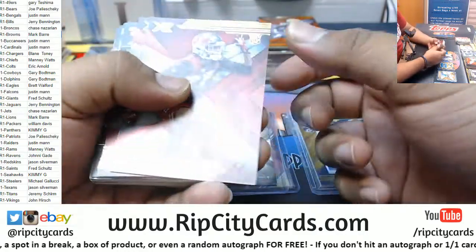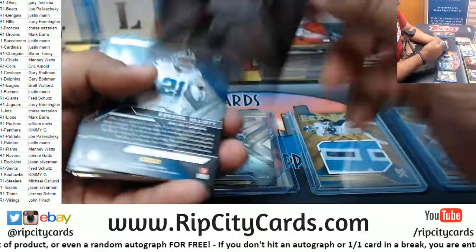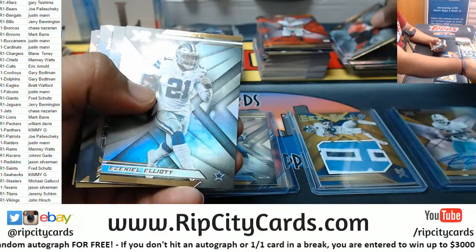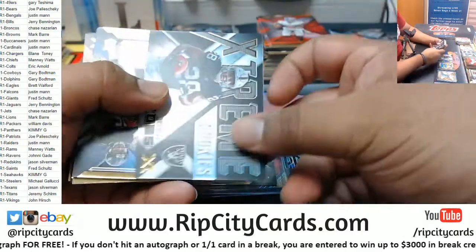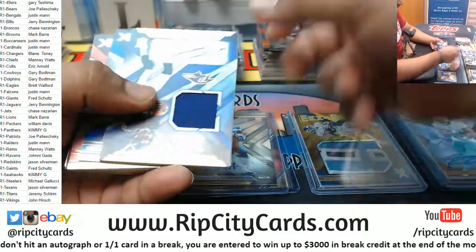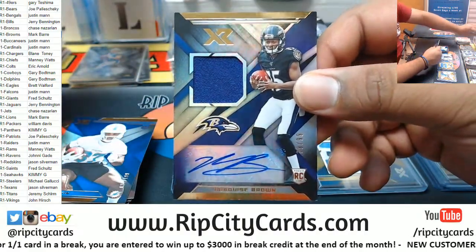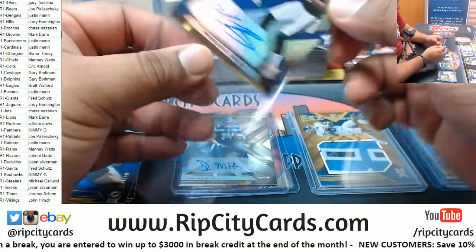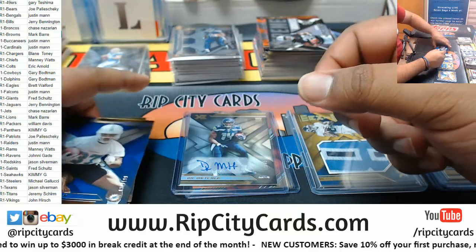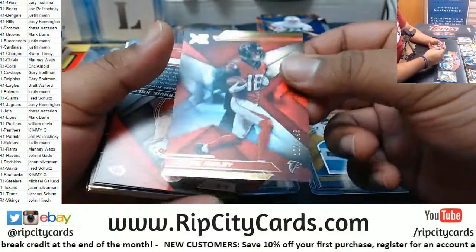Hakeem Butler, /75 Cardinals RPA. Murphy Bunting, /249. Sterling Shepard, /249 Giants. You went total comfort. Jacobs, /149 Raiders. Marquise Hollywood Brown, the Dolphin Slayer, /99 for the Ravens. Very nice. Miles Gaskin, /199 Dolphins. Calvin Ridley, /249 Falcons.